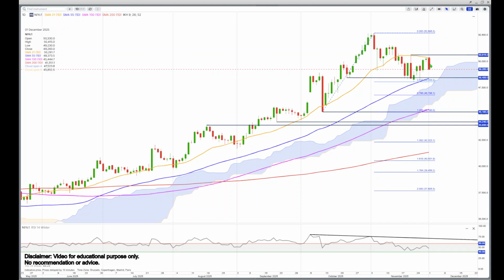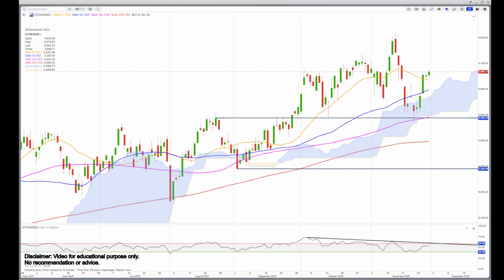Nikkei future sent back, failed to close above 50,615. That would have re-established the bullish trend for now. So we are still in this range bound here and down to 48,000. European market Friday that has bounced strongly.